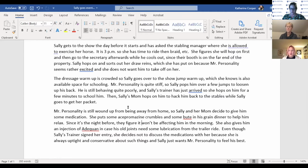So it's 3 p.m. Note the time. Sally figures she'll hop on first and then go to the secretary after, while her horse cools out before she braids him, because the secretary's booth is way on the far end of the property. While I think this is a very good time management strategy, it creates a problem because under Eventing Rule 1081, Sally is violating a rule that requires horses to wear a number whenever they are being ridden or worked. So you need to pick up your packet and get your bridle number before you start exercising your horse.